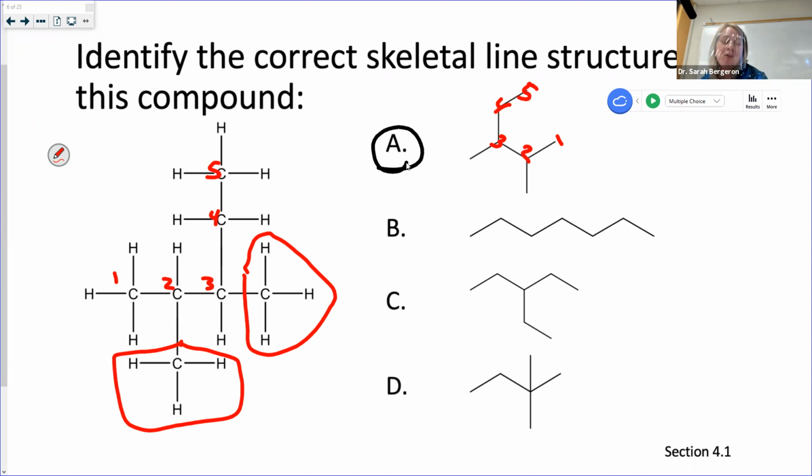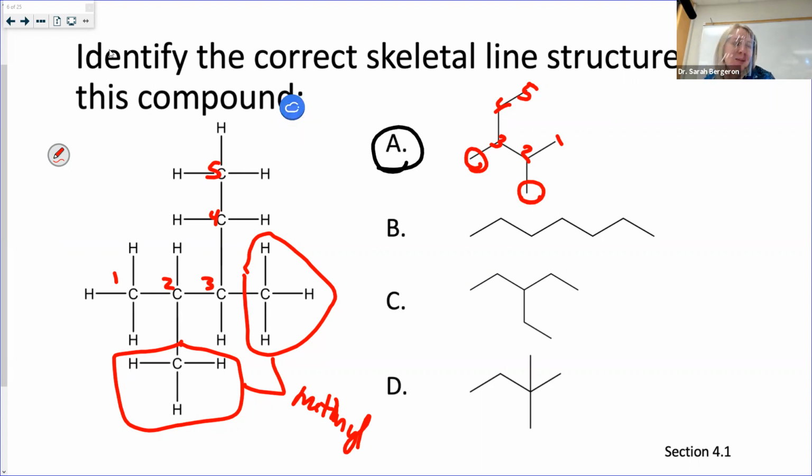So I have a methyl group or a CH3 group. That's what these are called, methyls. So I have one coming off of 2 and I have one coming off of 3. Right? Good. Awesome, y'all. Okay, so let's go back to the ICP, the in-class problems.